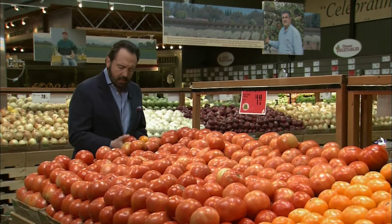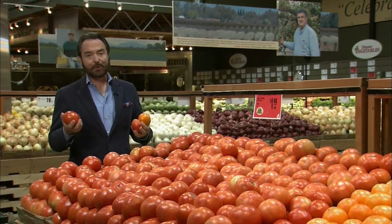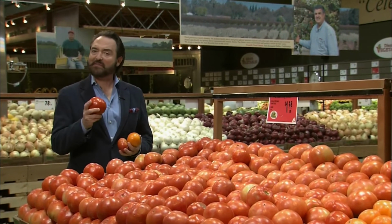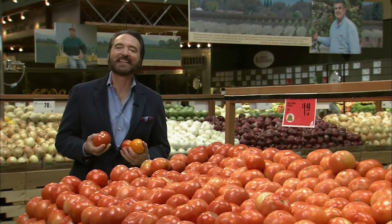Tomatoes, are they a fruit or are they a vegetable? Well, if you talk to a botanist, they will tell you that they are fruit because they come from a fruit-bearing plant. However, according to a U.S. Supreme Court decision rendered on May 10, 1893, tomatoes were defined to be vegetables. And the reason why was because they are served as a side dish and never as a dessert. Interesting way to go at it.